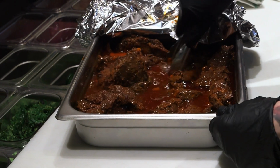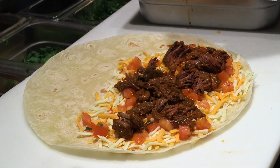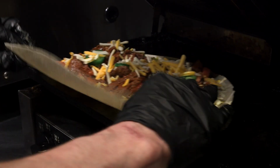So yeah, our meat came out of the oven. It's all nice and tender. A little bit of a cheddar jack mix that we use, pico de gallo, some of the fresh barbacoa, a couple of jalapenos. This is going to go onto our flat top here. There's more cheese on top, just to keep it together.